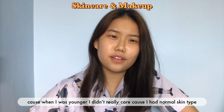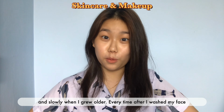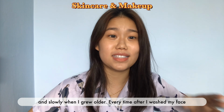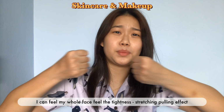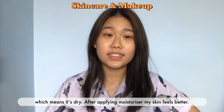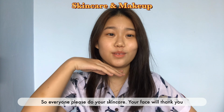When I was younger I didn't really care because I had a normal skin type, but slowly, as I grew older, every time I wash my face I feel my whole face is stretched, like a pulling effect, so it's dry. The moment I put on moisturizer it's all good. So yeah guys, just do your skincare, because your face will thank you.